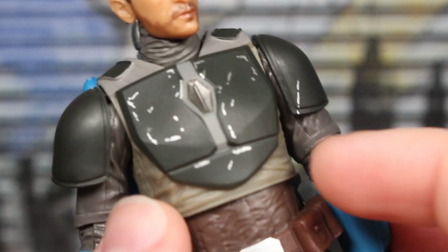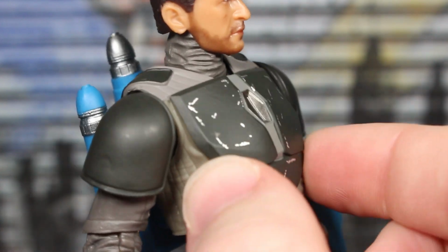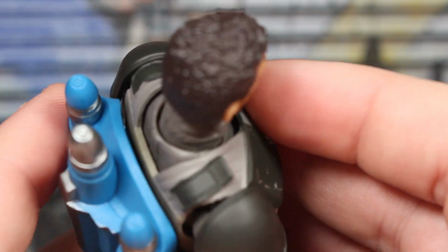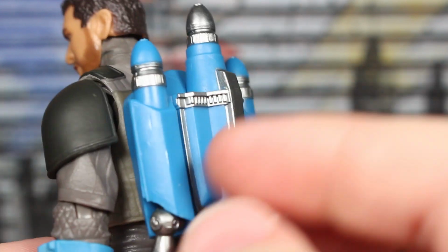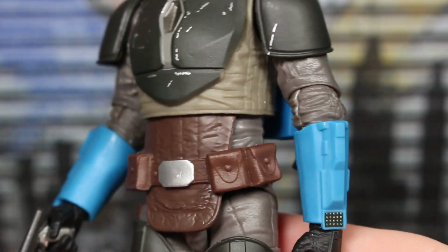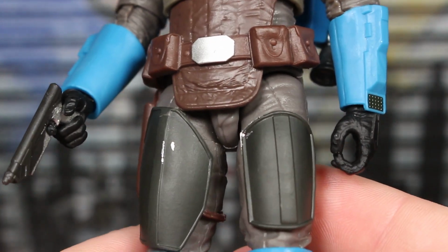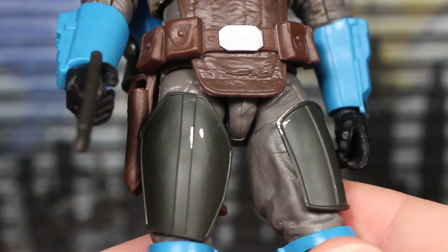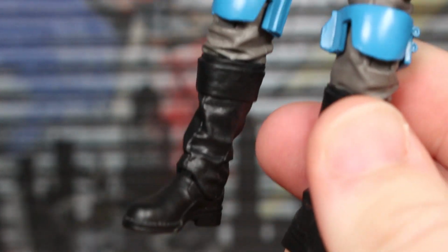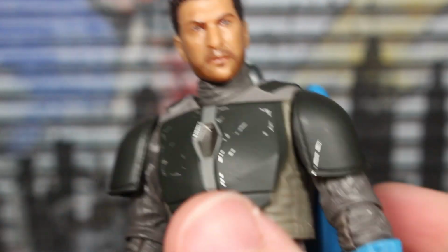I do think this thing here makes it move around a little too much in the chest here, unfortunately. Sometimes the backpack, it depends. You really have to push it in to make sure it's secure. But the jetpack here is really nice. The overall body mold here was still really good. There's enough different here compared to the previous Death Watch Mandalorian that I think is really, really well done. The overall body mold is really great. And that blaster pistol it comes with is also pretty nice.